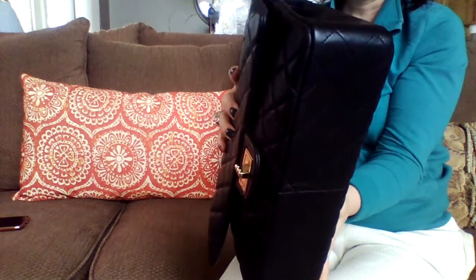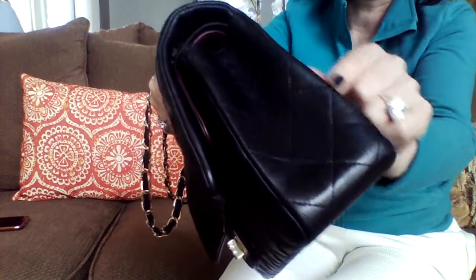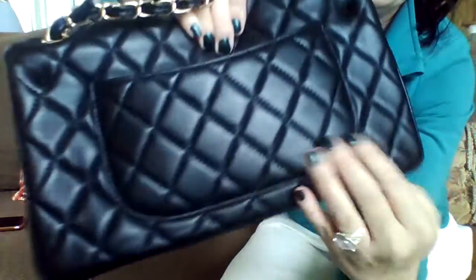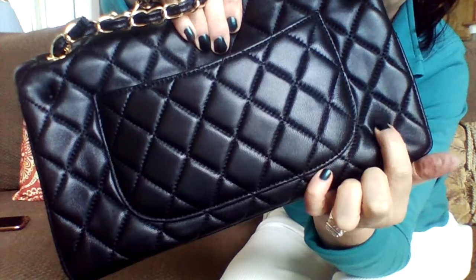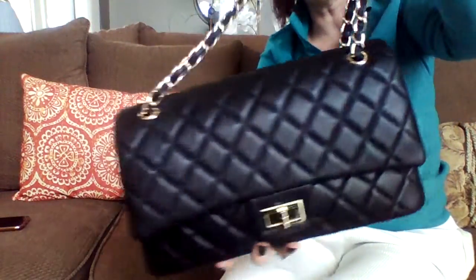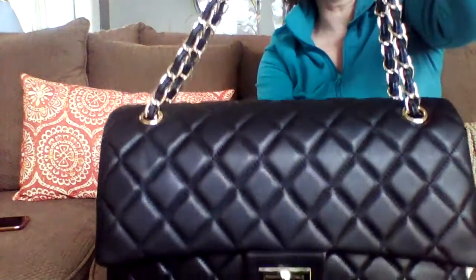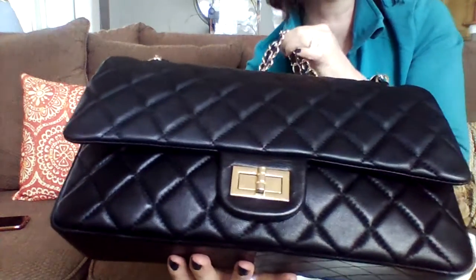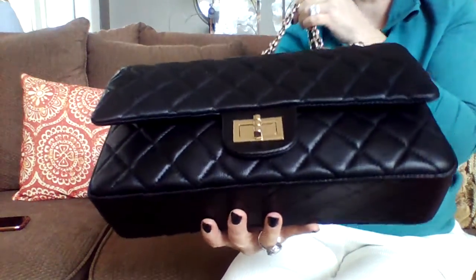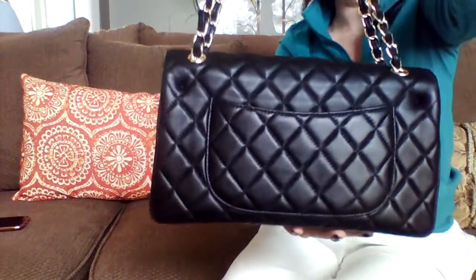And I have knocked this bag around and it has held up very well. There's no stitching that's coming out. I have no fraying. The quilting is still very puckered. So I'm happy with my purchase. If you want to try one of these bags out before purchasing a real Chanel bag for like $5,000 or $6,000, I highly recommend going to BagInc.com and checking it out. I would recommend it to anyone, yes.